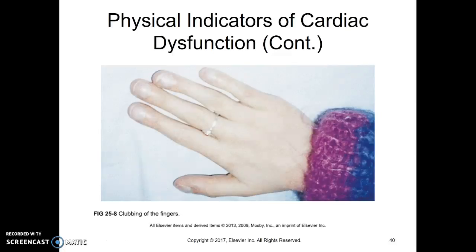Kids who are hypoxic, it takes months, but they will develop clubbing of the fingers and toes over time. And here's a really nice picture. You can see how this is almost kind of ping pong paddle shaped, right? It gets wider here. That is clubbing. And you can also see the kind of funny flat shape of the nail on that one.